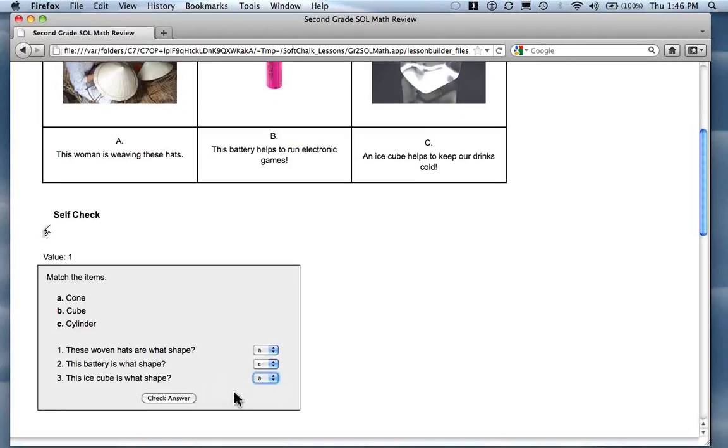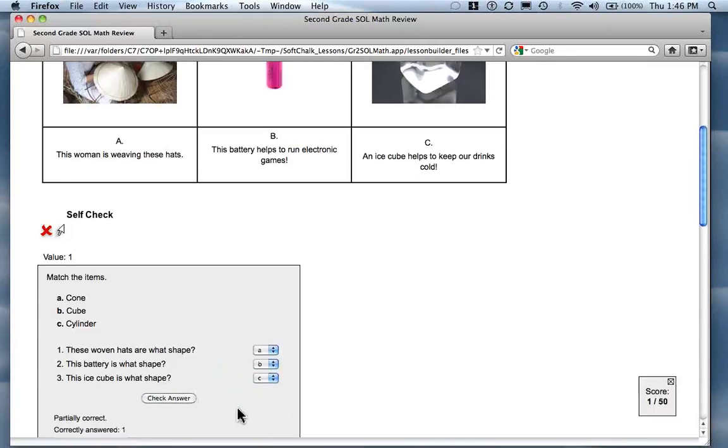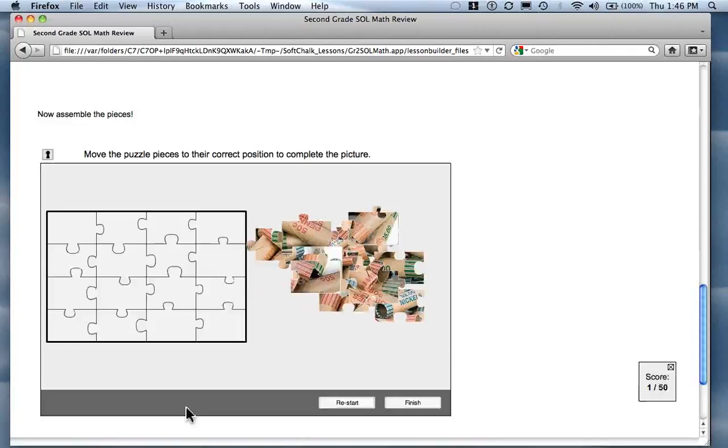One second. This ice cube is what shape? It should be a C. And then the battery, what shape should it be? A cylinder, I'm sorry. And then we can check our answers. There we go. So partially correct. Maybe grandmother needs to go back to school.